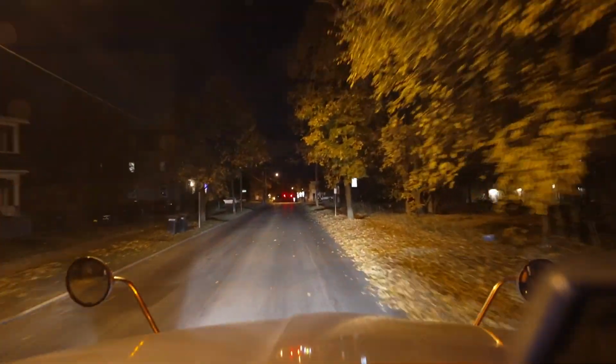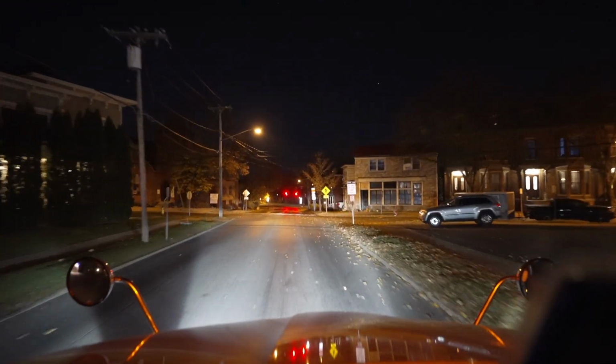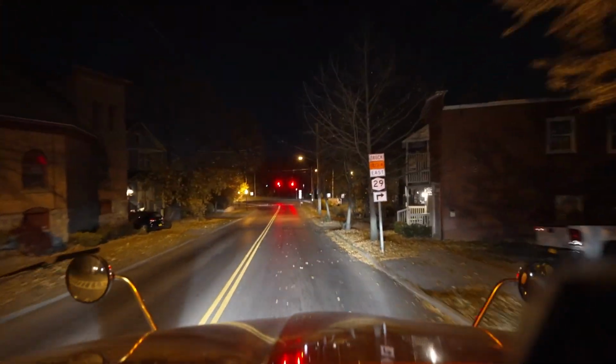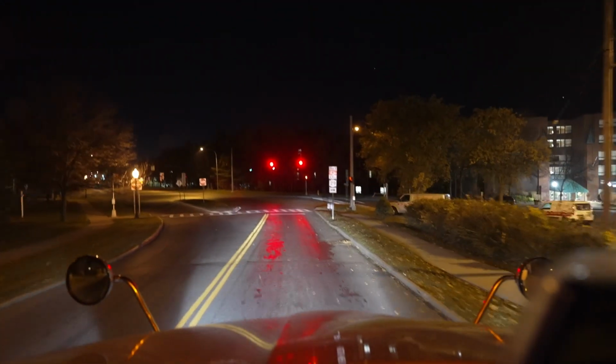So anyway, we're right in Saratoga Springs right now. We're on 29, just about to get onto Route 9. This is the truck bypass around the main downtown area. I don't think you're supposed to be down on the main street in downtown, but I see trucks do it.